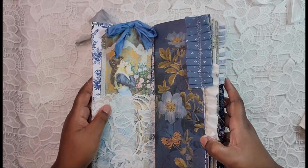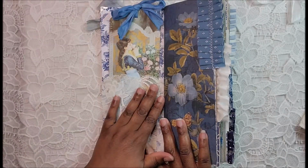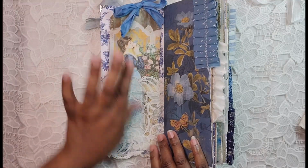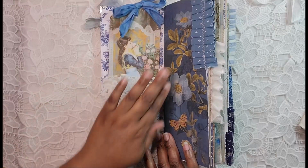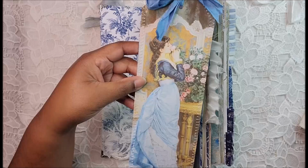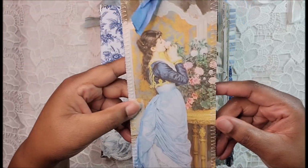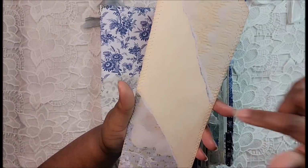So anyway, let's see. Let's make sure I stay in frame. So this lace goes all the way under the signature, and it's a stretchy lace, so it will fit a lot of goodies. As you can see, this is the same tag as in the front of the other one. And there's just some sari ribbon here, pretty blue. And then I just tore and collaged these pieces.